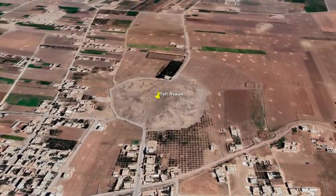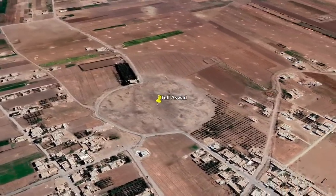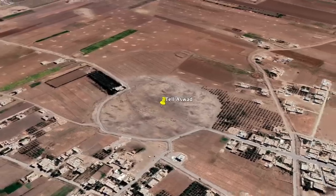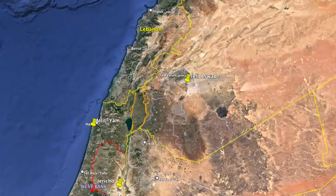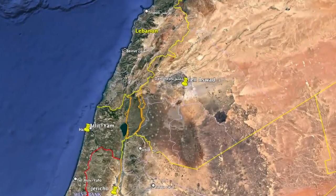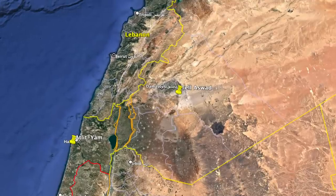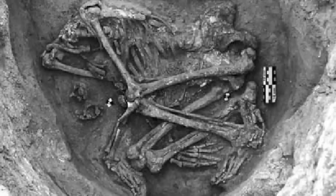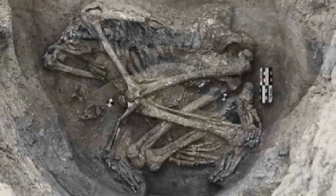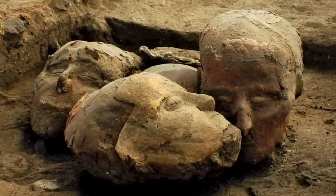Well, thanks to the 10 to 11,000 year old site of Tell Aswad in Syria, we can actually answer the question. Tell Aswad is located 35 kilometers east of Damascus and is well known for its human burials that date back to the pre-pottery Neolithic B. But some of the human remains are quite different from the norm because a number of skulls have been plastered over to create the true likeness of the deceased.